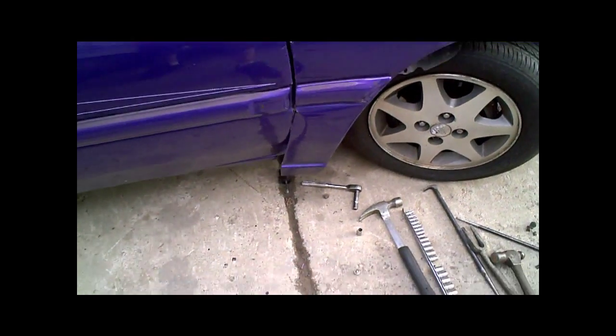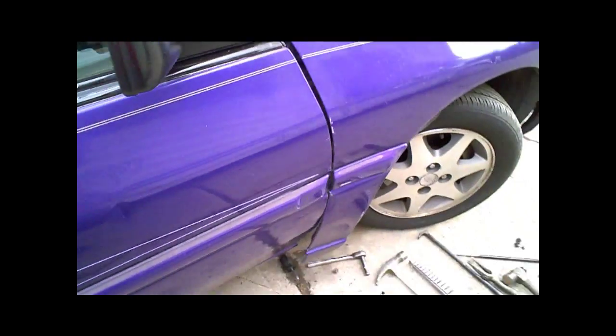I actually caved this fender in, but I just barely popped off the bottom bolt so you could actually get the door all the way open. But they got high centered on a boulder. You can see right there. I don't know if the camera can see this or not, but there's actually a hole underneath the car, and then there's a couple more dings and dents from driving over bricks or whatever.